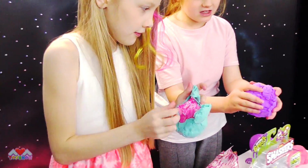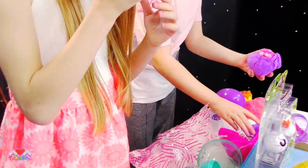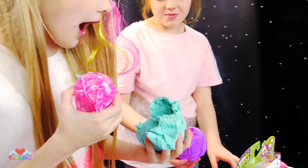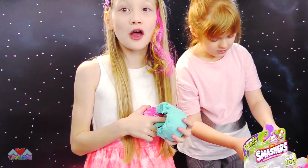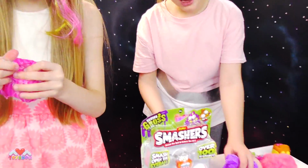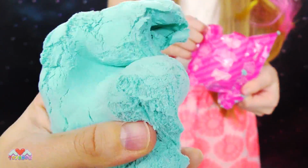Okay, I'm so excited. Alright, guys, let's open it and see what we got. Oh my gosh, it smells amazing. This one smells like blueberries, guys. This one smells absolutely like cotton candy. This one smells like, I don't know, like strawberries.